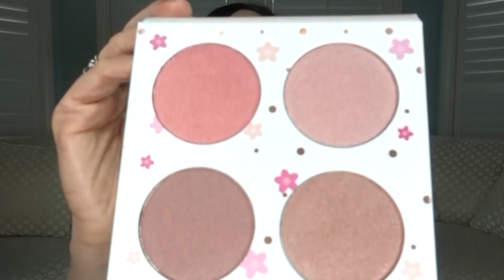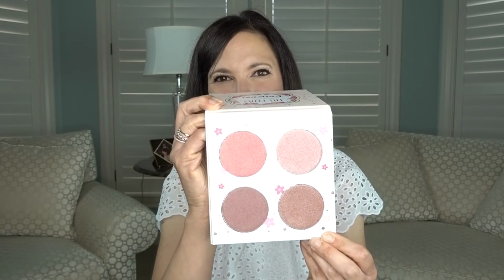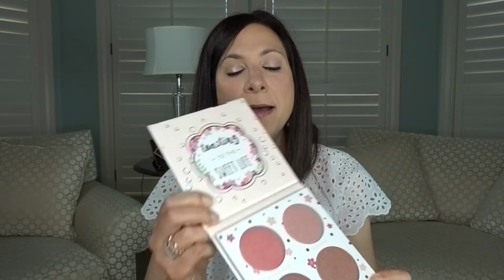But anyway, let's look at the actual blushes. It comes with 4 blushes that are beautiful. Right now, I'm having a moment with shimmery blushes, anything shimmery for my cheeks. I just want my cheeks to shimmer because it's the summer and I'm feeling glowy and summery and I just want to beam. And so this really caught my attention when Emily Noel said that they were beautiful, and the colors just spoke to me. How perfect are these colors? They're so good, you guys.